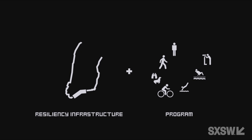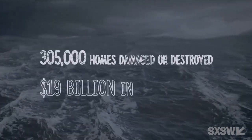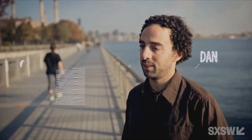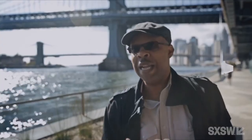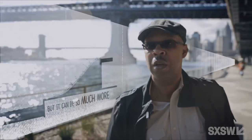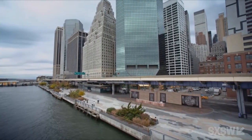That was actually why Sandy was so bad, because of the phase of the moon, it was already a very large high tide, as well as the storm surge coming in with the wind and the tide lining up perfectly to give us 14-foot tides instead of 8-foot. I'd like to see some type of flood protection in this area. That's going to happen. We're vulnerable, obviously, being this close to the water. Something that just brings more walks, different walks of life, you know? Another escape from just the busyness and the hustle and bustle.